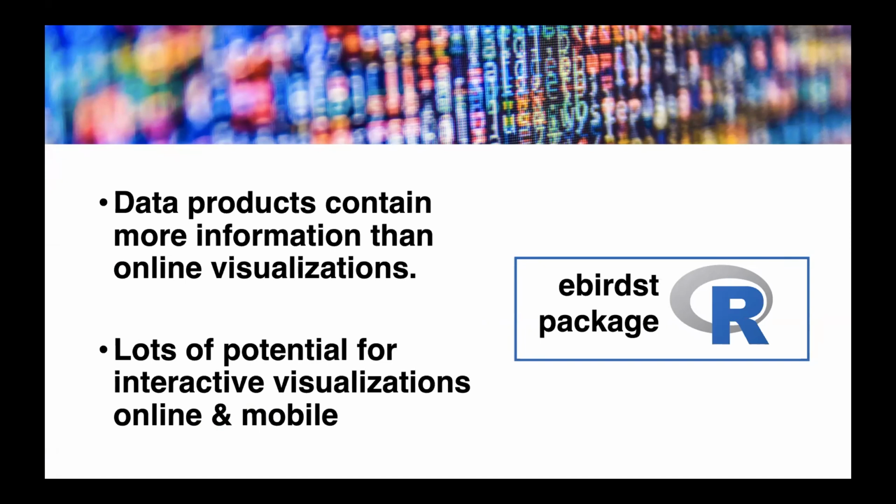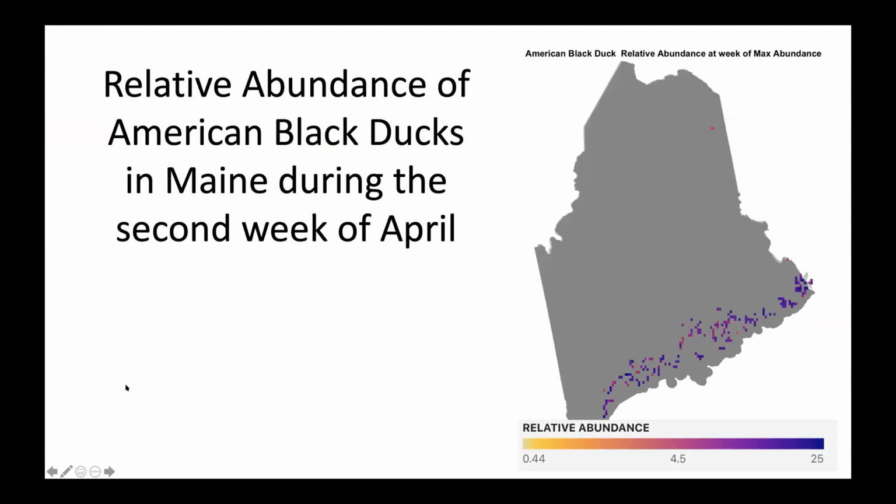One example I wanted to show came from last week. Joan from Maine asked about black ducks, so I pulled the black duck data. You may be looking here and saying, well, black ducks should be on the coast. And you're absolutely right. When you translate the mapping in R to a picture, everything jumps a little bit. So these dots should be a little further south, and they are in the data.